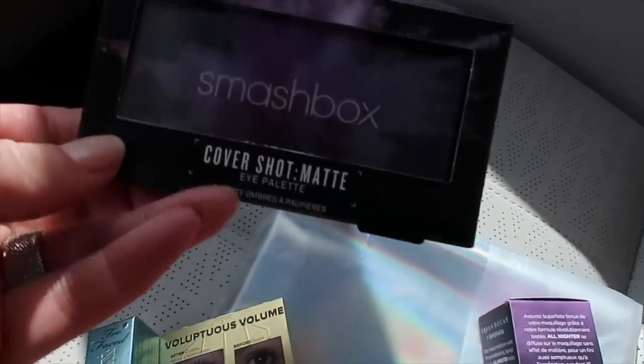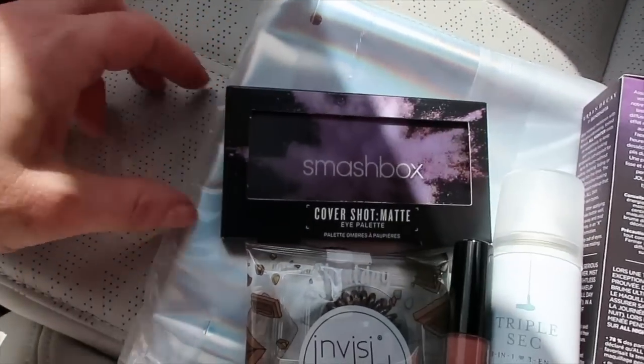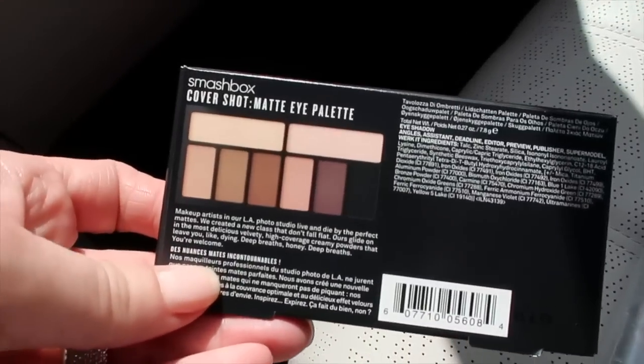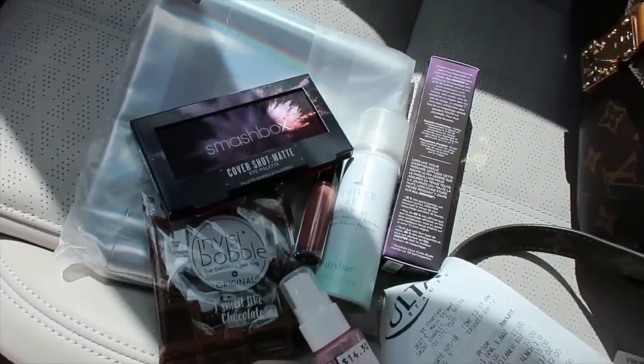And I got the Smashbox Cover Shop Matte palette. I thought that would be nice. This just has the basics pretty much in there. These are the basic colors. That seems easy, slim, tiny to travel with. Perfect. So that's what I ended up getting.